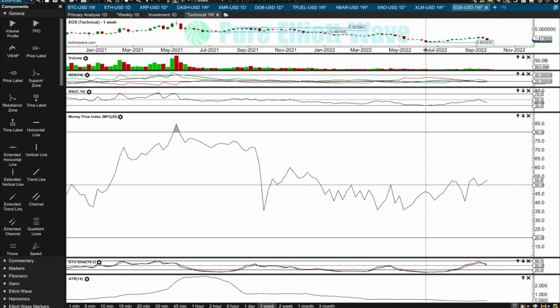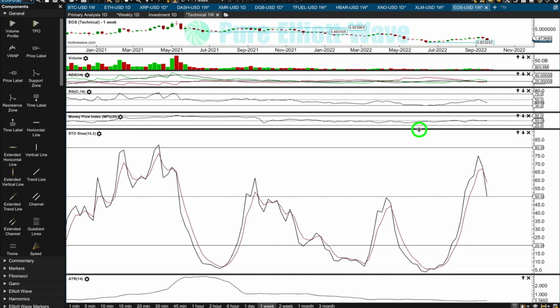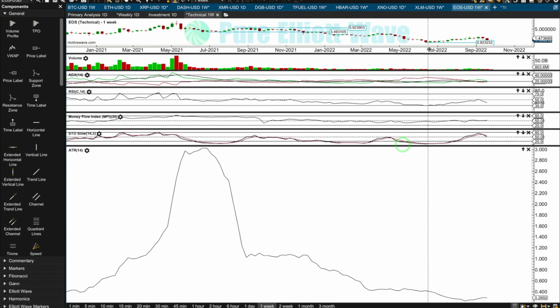Money flow index, bullish divergence, probably. Yep. Between this close here, 4.33, and this close here, which is slightly higher, 1.35. Yeah, a little bit of bullish divergence there. It's well in neutral territory. Stochastics neutral and ATR declining throughout that bear market. Starting to show a little bit of an increase here at the end of this little upward push. That's pretty good to see for EOS. I think I quite like that one. I'll put a tick next to that one.